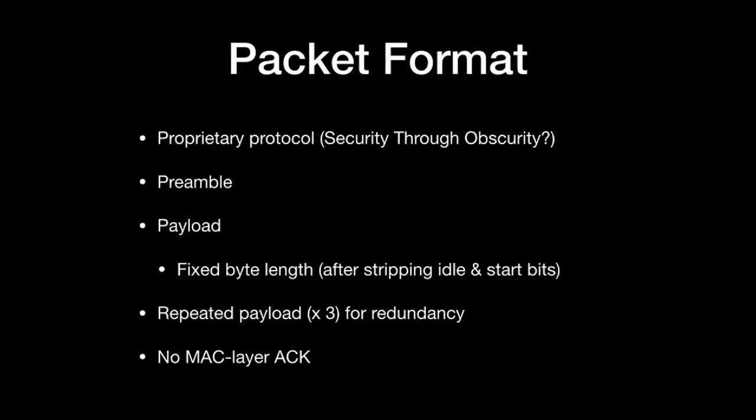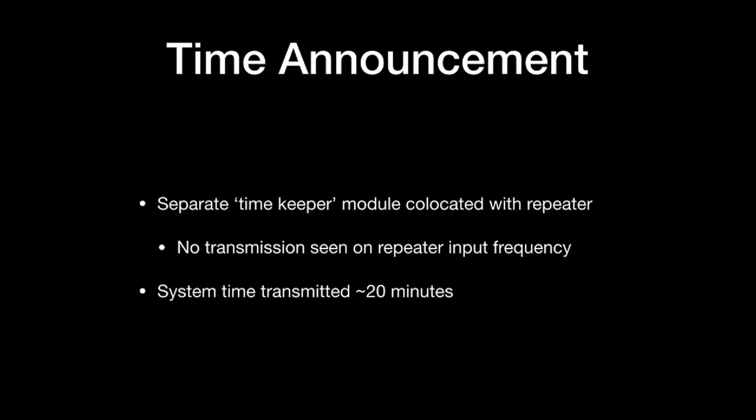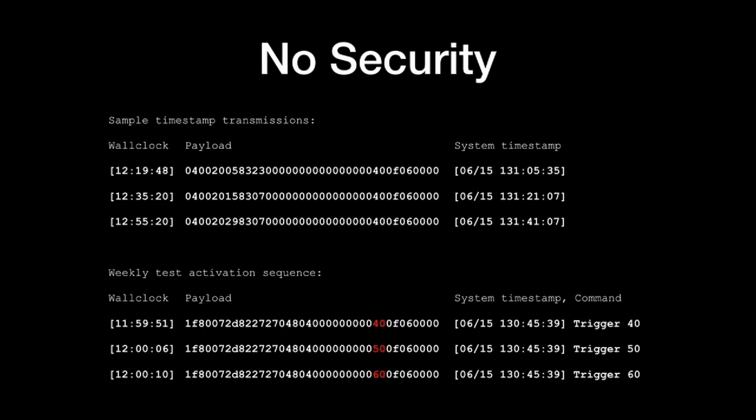So we've learned these things about the packet format. They repeat the payload 3 times for redundancy, and they have that serial protocol still in there. So there's a proprietary protocol, and often, as is the case there, what happens is security, maybe unintentionally, security through obscurity. So this is time announcement, and interestingly, when I looked, there was no transmission into the repeater for the time announcement. It was only ever an output. So that would indicate that there was actually another controller of some sort at the repeater to send out this time announcement. So it became clear that really there was no security.